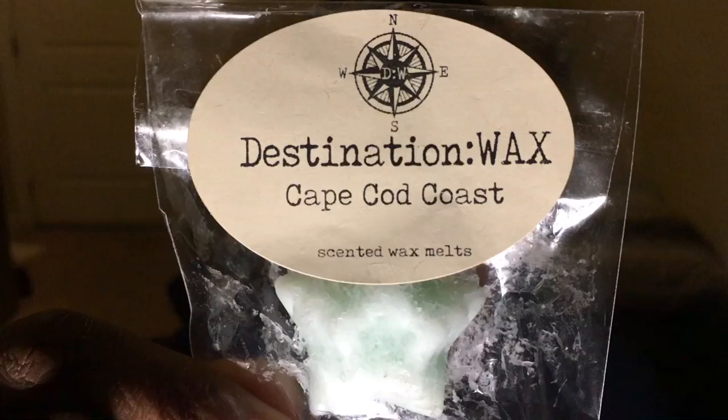Wow. And the last one we have in the sample is the Cape Cod Coast. Hello, stay still. So, that's cute. Love that color too. Very nice. Cape Cod Coast consists of salty air, crashing waves, myrtle leaves. What's a myrtle leaf? First cedarwood and marine algae.